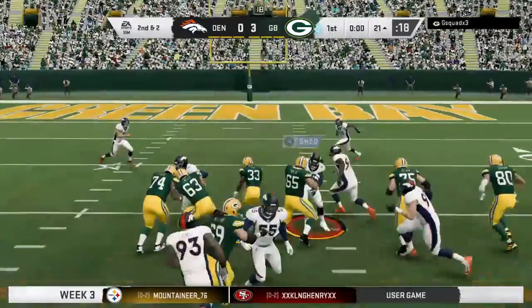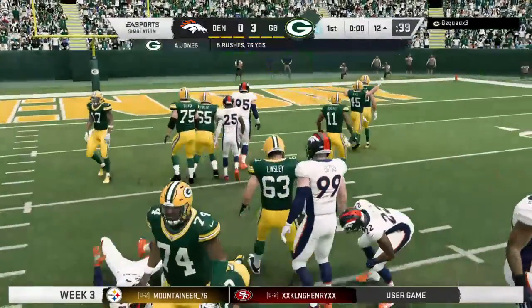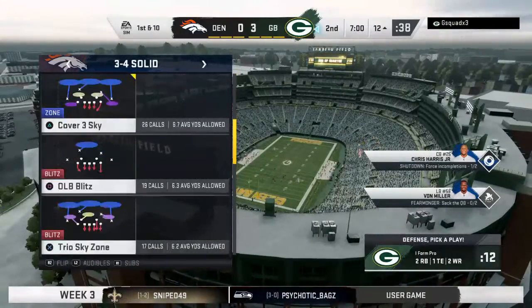On 2nd down, it's Jones. And he'll be taken down as that will take us to the end of the first quarter of play. 3-0 after 1 on EA Sports.